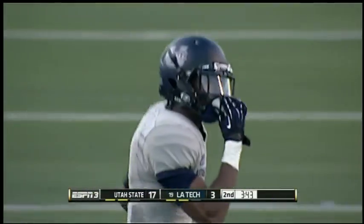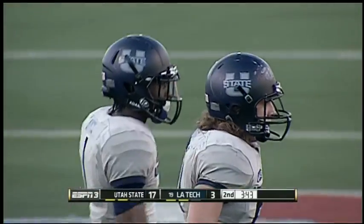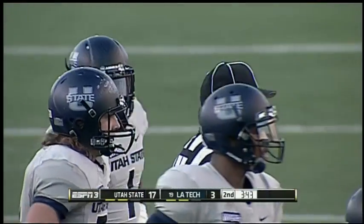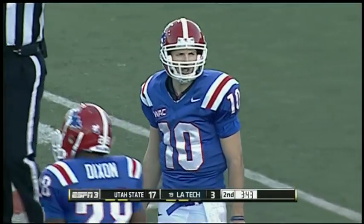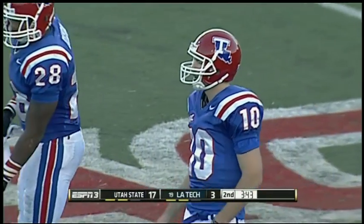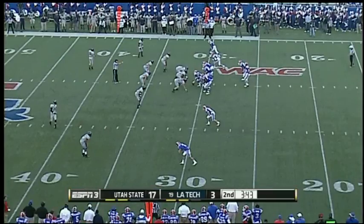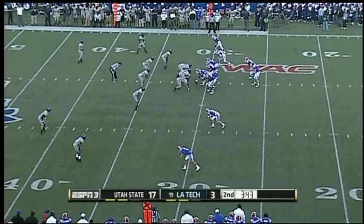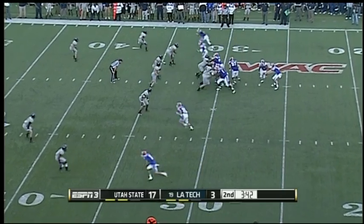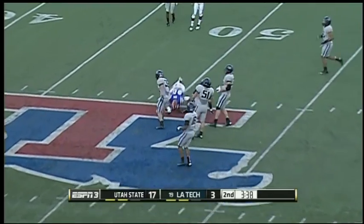You know, with Davis and Lawson, 2 very good corners. Very tight covering corners that can stay with these speedy receivers of La Tech. La Tech is so, once again, so unselfish. They got so many guys that are involved in the offense at running back and the wide receiver position. 4 receiver look this time. Fakes the handoff. Cameron fires it over the middle for a first down.